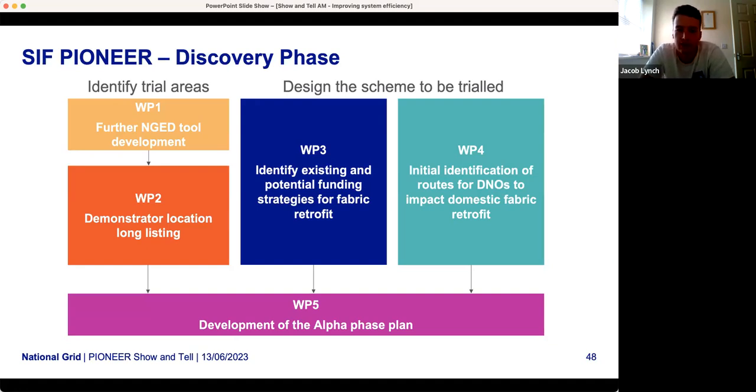In parallel to that, in work packages three and four, we looked at the potential funding strategies that DNOs could take up, and the outputs of that would feed into work package four, where we could identify the routes for DNOs to impact domestic customer uptake of energy efficiency. And currently this is all feeding into the development of what can be developed in the alpha phase.